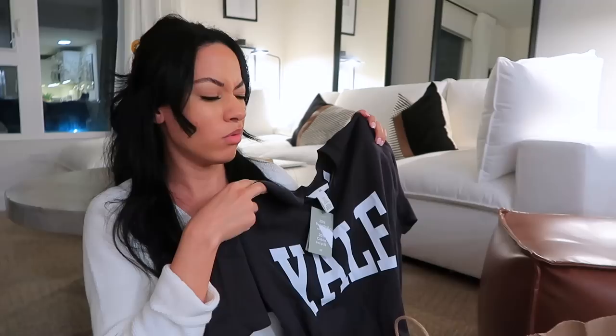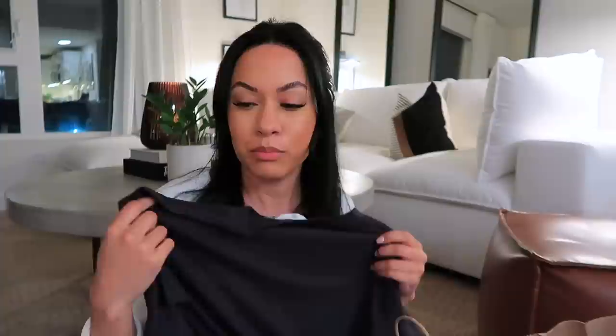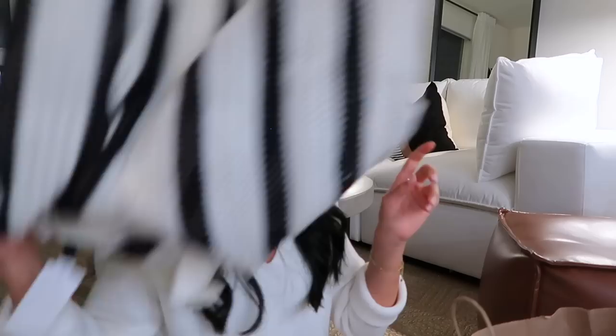Oh, I just got this Yale t-shirt from H&M. I had an outfit in mind with this that was casual but cute. I'm basically going to wear this maybe with my hair up in a ponytail or a bun, and I'm going to tie it so that it's cropped and wear some cute pants, some hoop earrings and sneakers is what I'm thinking. But I can also wear this a little more casual. So I got that.